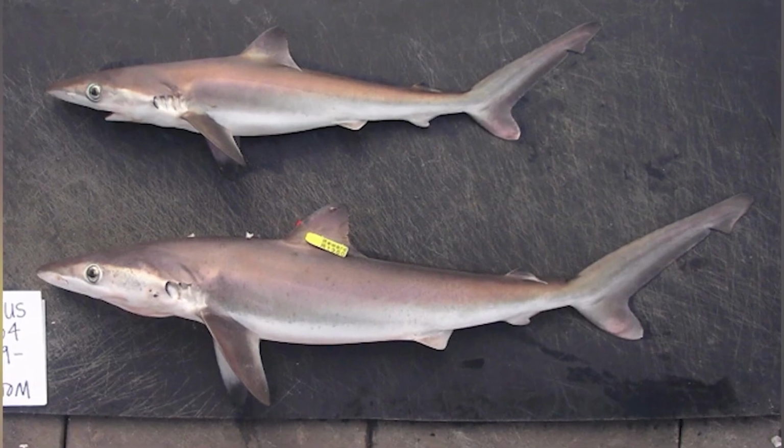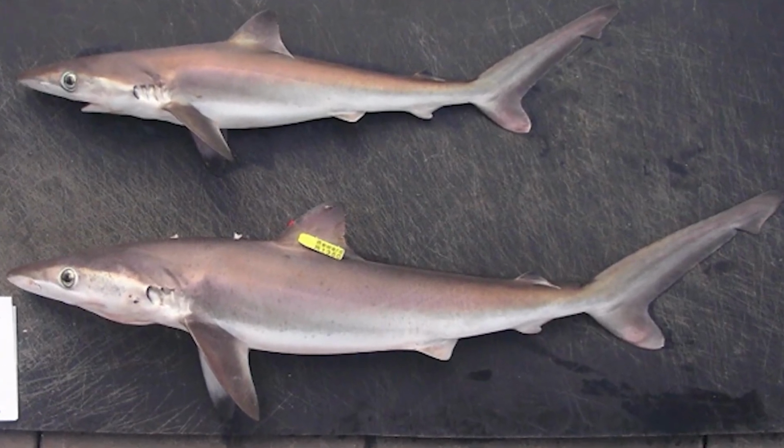Now, another commenter suggested that this shark could be something called an Endeavour spur dog shark, which is a mouthful and a half. Now, whatever the creature is, it goes without saying, I want very little to do with this shark. Number 3, long-nosed chimera.